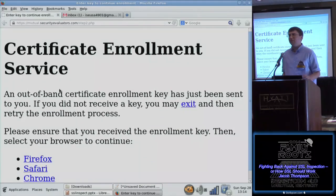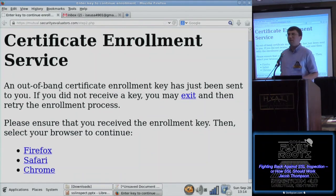Now, what just happened? The server generated this out-of-band key and it has emailed it to me. Then it wants me to choose my browser. It also works in Internet Explorer, but slightly differently. There's an ActiveX control. It's more complicated to generate the request and receive this response, but it's certainly doable. So I'm going to select my browser.